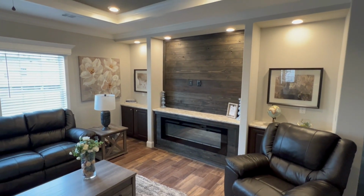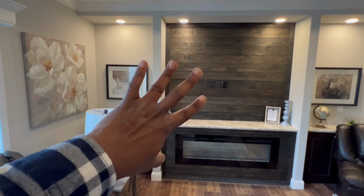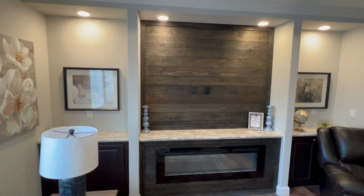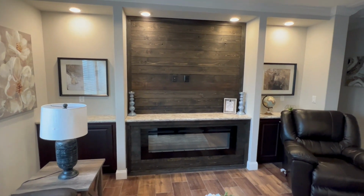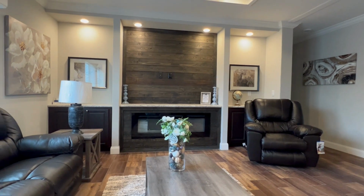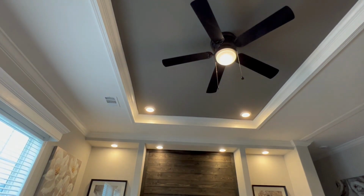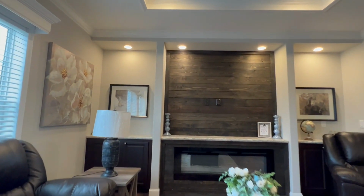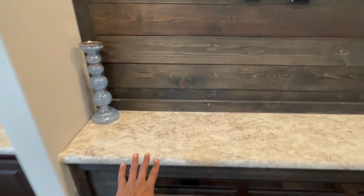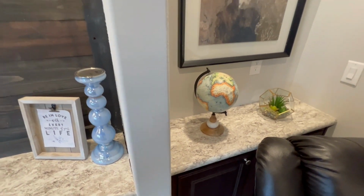Okay, so you have your entertainment center. You have your shiplap wood paneling wall right there above the fireplace, the electric fireplace. I imagine you would have room for a 65-inch flat screen TV. You'll definitely have room for one. And of course, you'd have your side cabinets as well. This is a really gorgeous living room. You have the beautiful crown molding. You would have the granite-like mantle on either side of the entertainment center.